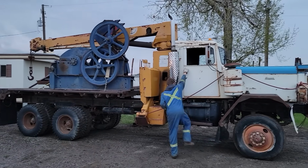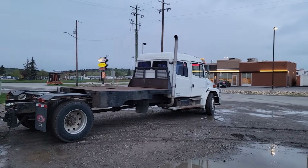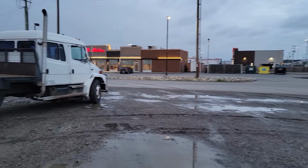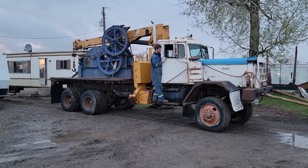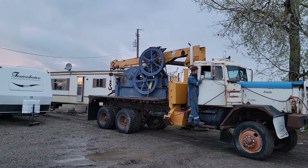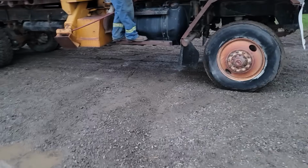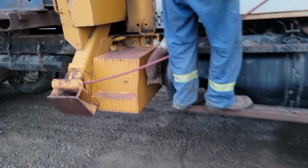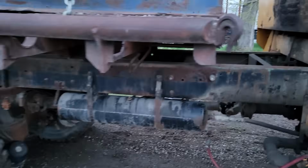I think this thing, if it had the same size of tires as Goliath, I think it'd be taller. It might be. It's quite a step to get up, but Goliath has two bottom steps, not just that single. So I'll show you what we did here. I'm probably going to get yelled at by a lot of you guys in the comments, but what we did was we ran an air line just directly up to the truck, and that way we can just turn the brakes off instead of caging them.